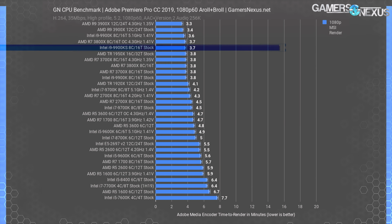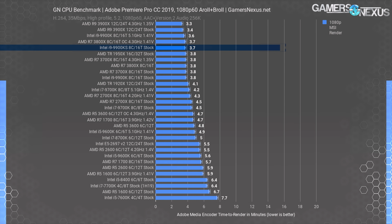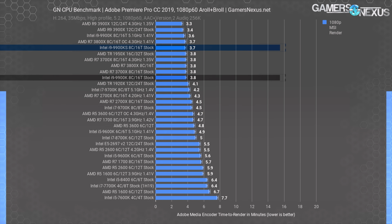Let's throw Adobe Premiere in here too. Adobe Premiere will give us another look at a production workload accompanying our earlier Blender result. For this one, the R9-3900X is back in the driver's seat, leading the pack in a 1080p show floor render with a 3.4 minute render time requirement to get the job done. The 9900K stock CPU required 3.8 minutes, allowing the 3900X an advantage of 10.5%.